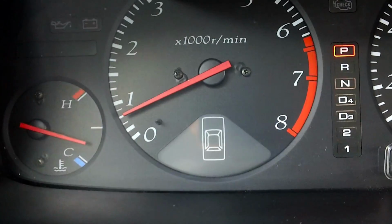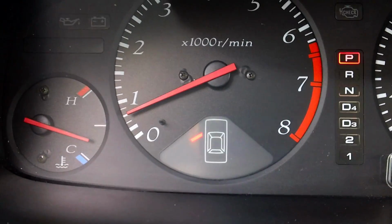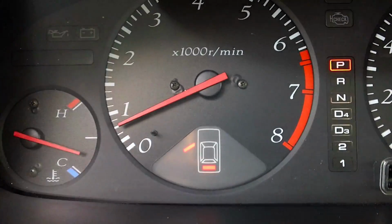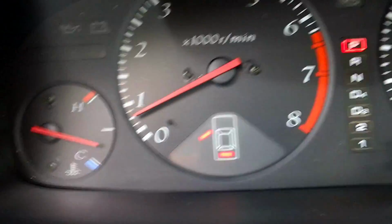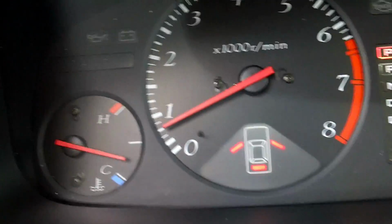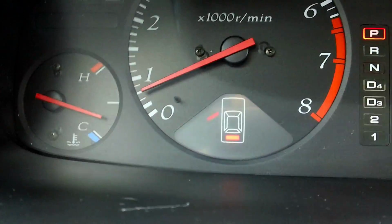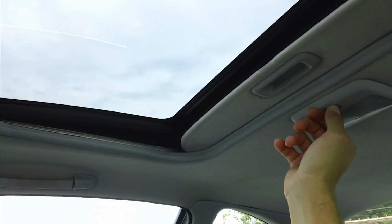Another thing I always found interesting on Hondas was the door ajar indicator. When I open the driver door, it indicates when the driver door is open. When you open the trunk, it will indicate when the trunk is open. And let me see if I can reach. When you open the passenger door, it will indicate when the passenger door is open. So that was always quite cool. I'm gonna have to step out to close the trunk.